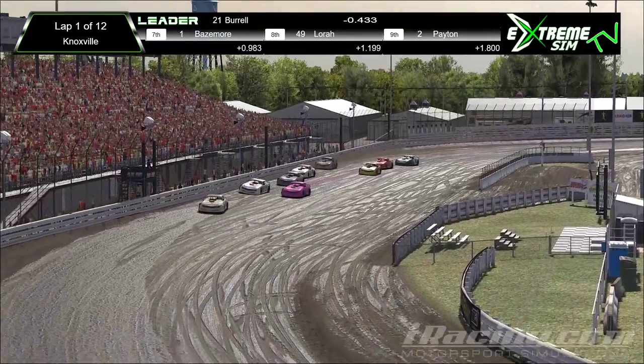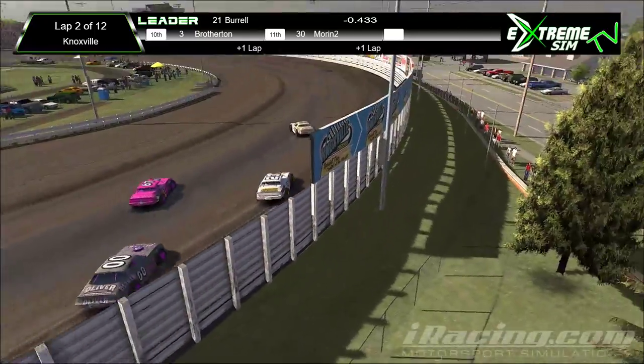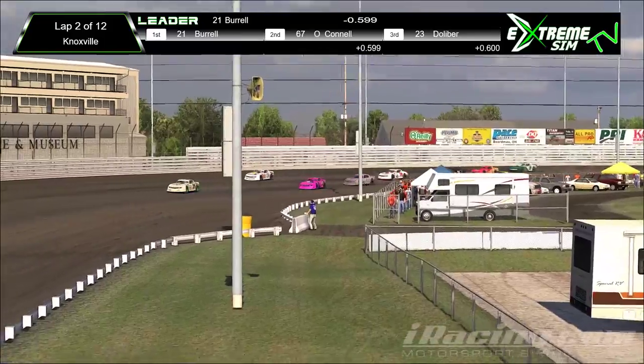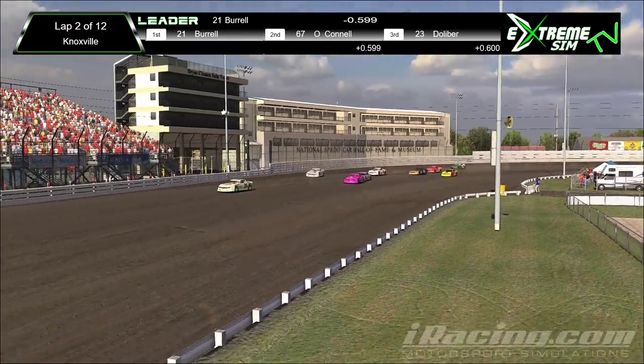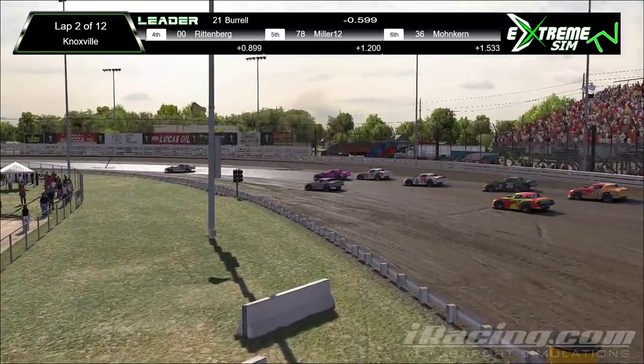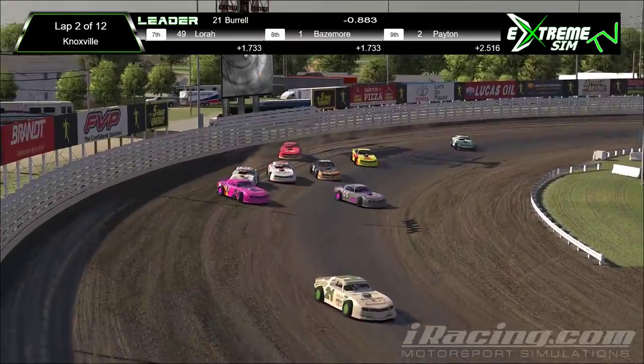They get straightened back out, back on the front stretch, start lap 2. 21 trying to check the gap here. We got some battling back there in the pack. We got the 00, the 23, all right here together, battle for second. Looks like the 00 got in the back of somebody there.